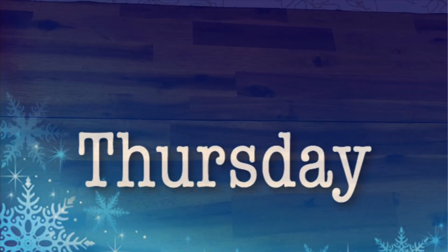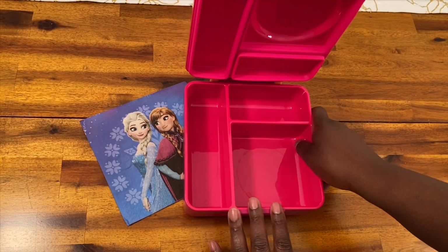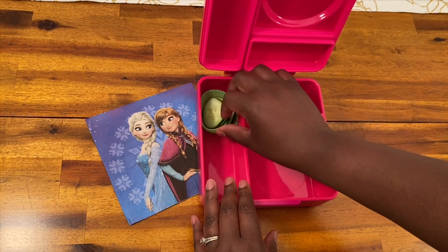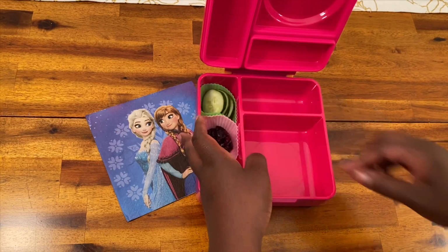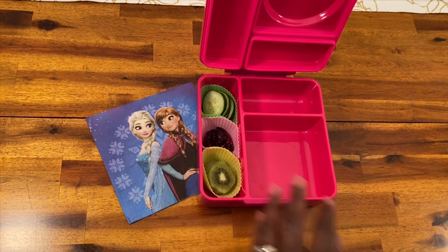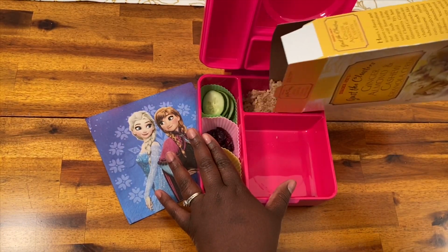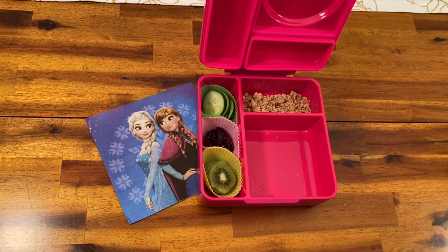Time to get ready for Thursday. Today I want Acacia to try something a little bit different. I keep trying to switch up her lunchbox and see if I can get some new foods in there. So I'm going to give her some cucumbers, which she loves, some dried cherries, which she also loves, and I'm going to try to get her to eat some kiwi, which she's not crazy about. I found this almond, ginger, and cashew granola at Trader Joe's. It is delicious. Go and find some.